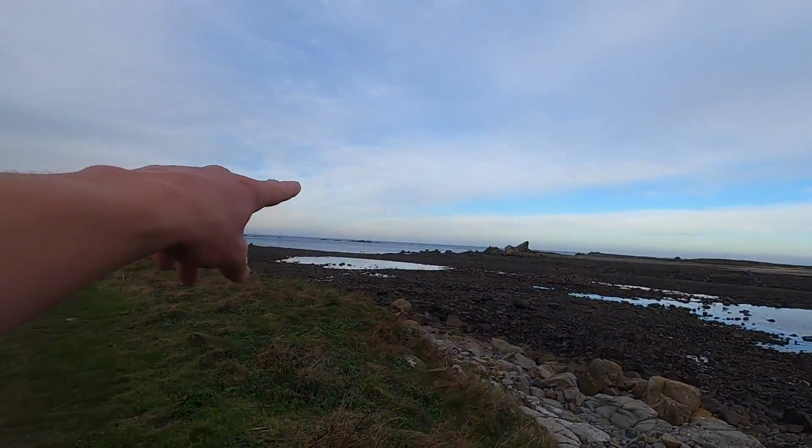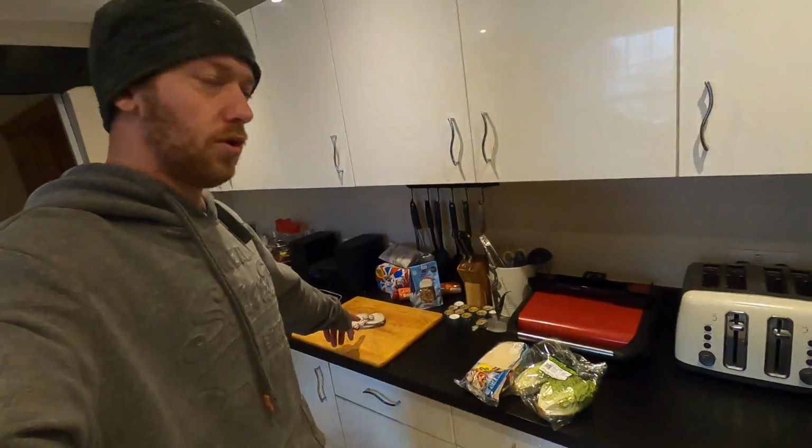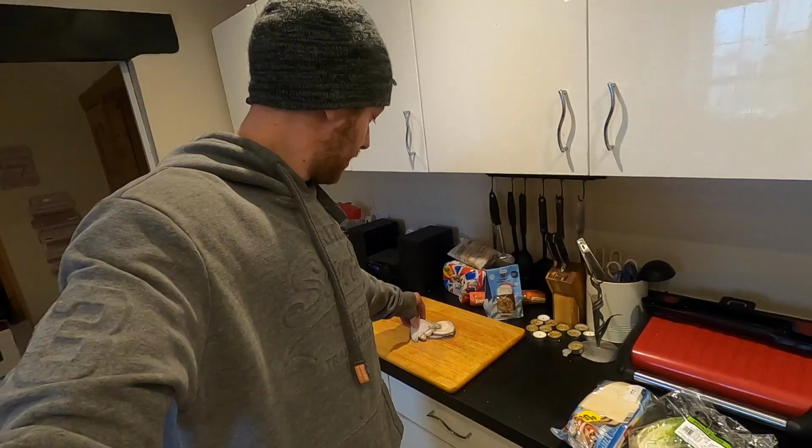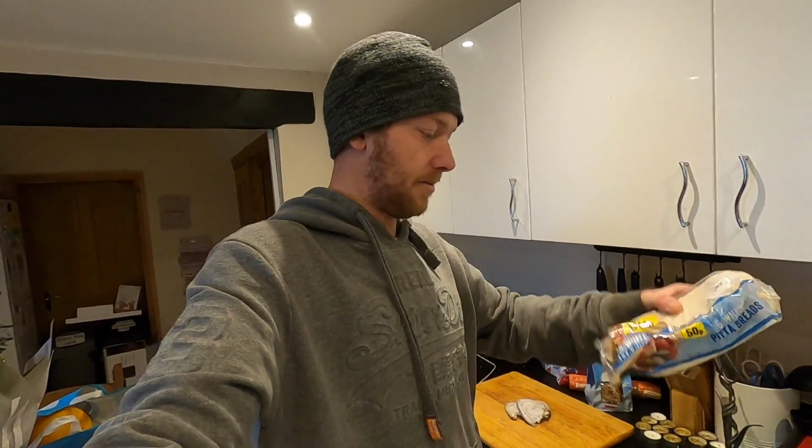That's where we've come from, all the way down there. What a beautiful island. Back in the kitchen now, guys. I've got my ormers all battered up, and as you can see, nice and tenderized. All I'm going to do is just flour them. And we've got some nice little white pita breads and some lettuce, and make some nice pita breads out of them.